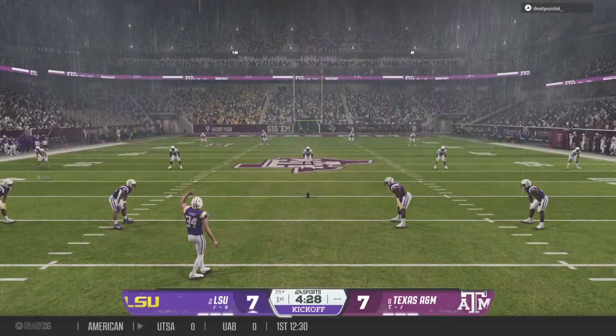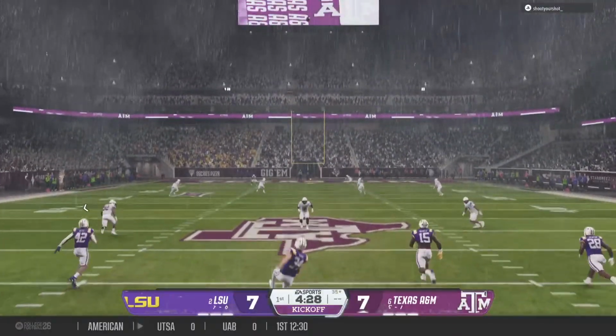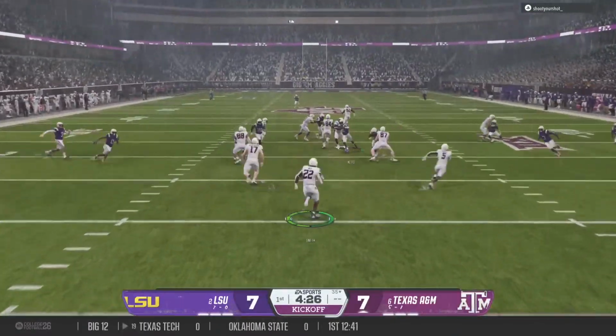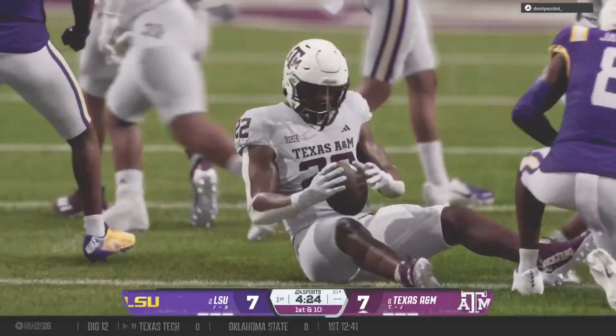So after putting up the touchdown, the kickoff team is out there to boot it away. Return starts from inside the 5. He's tackled at the 21. That's where the drive will start.